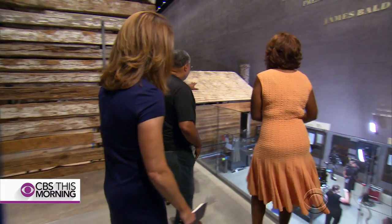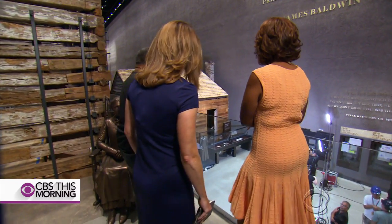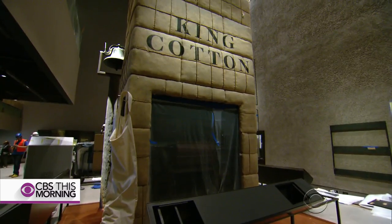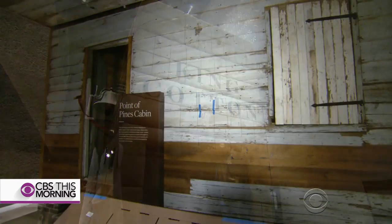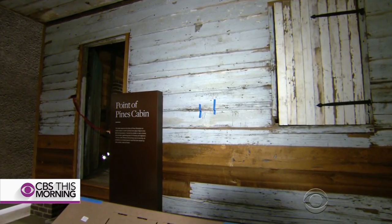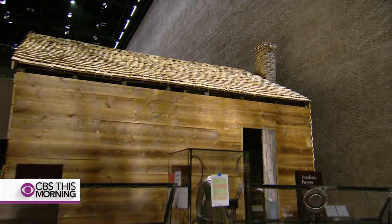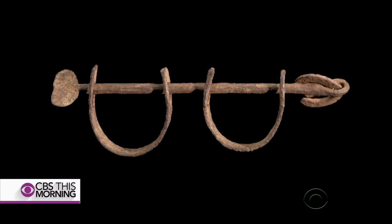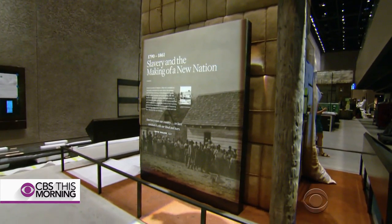This is a cabin from Edisto Island, South Carolina. But to get a sense of the African American experience, you have to go below the surface, 5 stories down. At its peak, between 8 and 16 people would be in that cabin. A cabin for slaves and shackles small enough to restrain a child are reminders of America's regretful past.